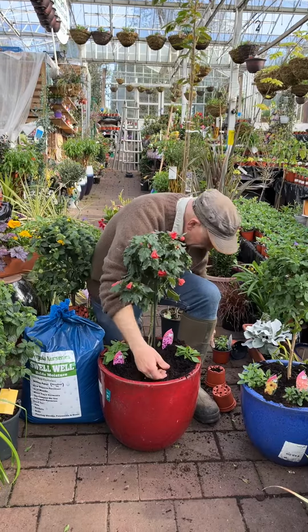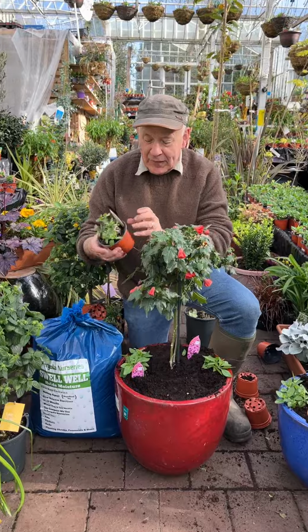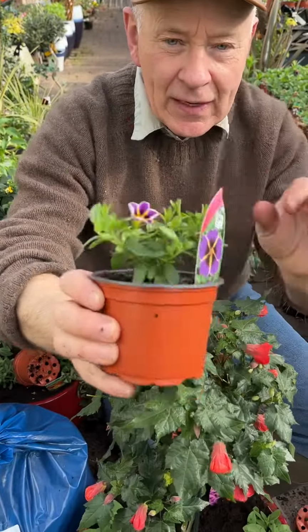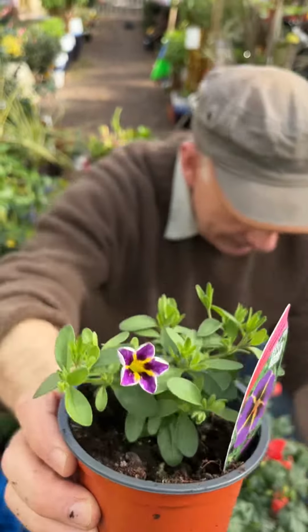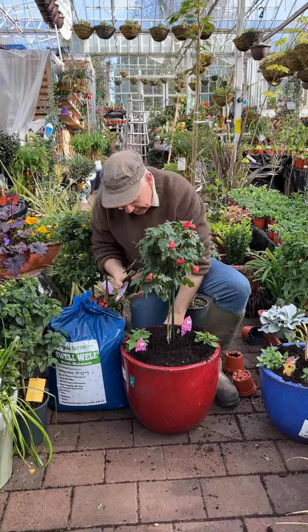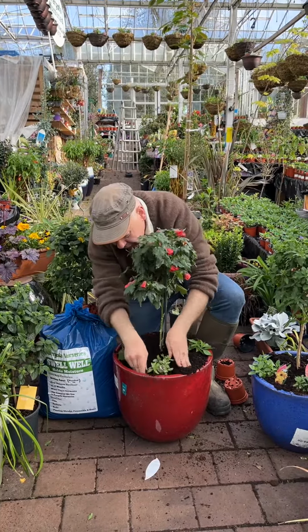Right at the very front of the lovely Abutilon, we're going to plant a million bells, a lovely variety called Evening Star, and it's just purple with those yellow stripes, just starting to flower now. It'll hang down right over the front of the pot, again perfect in hanging baskets and window boxes, non-stop colour right through until October time.